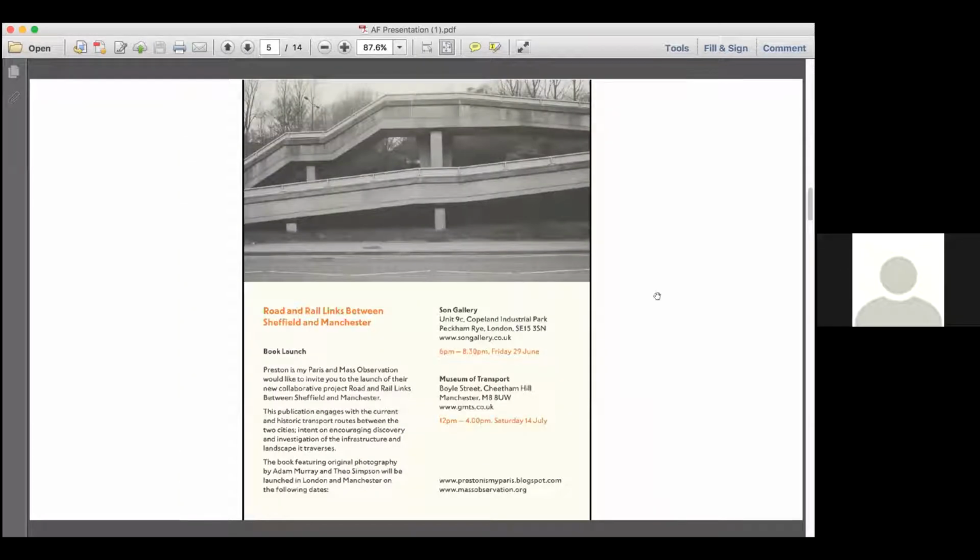This image here is by Ben Mclaughlin, who is the designer of the books and very much the driver behind Slacklands publications. Ben, as I said, used to work with Preston is My Paris and Mass Observation, and this is an example of the types of structures that they were very interested in. Working with Ben, he published quite a lot of art catalogues, so he had a very strong idea of what kind of publishers we should use.